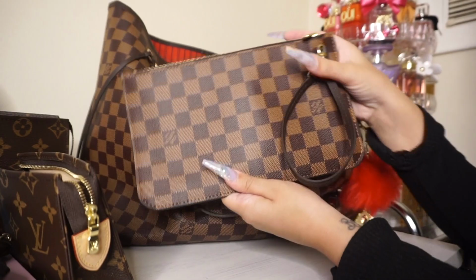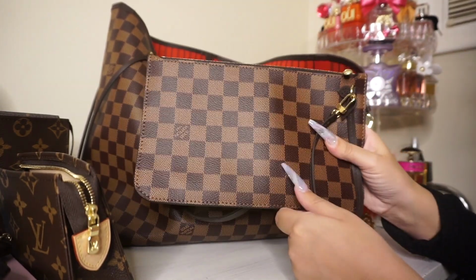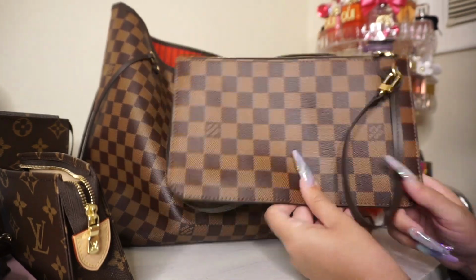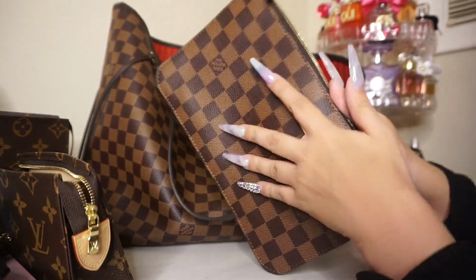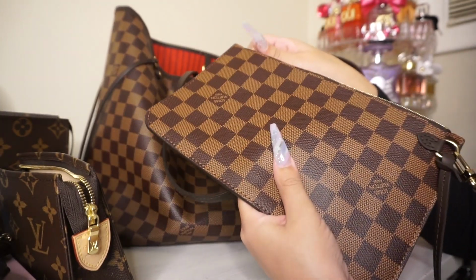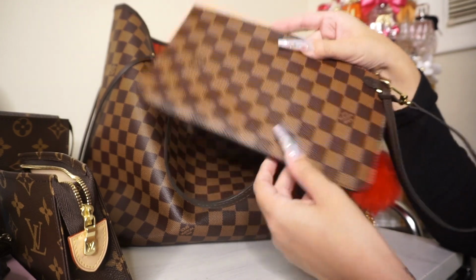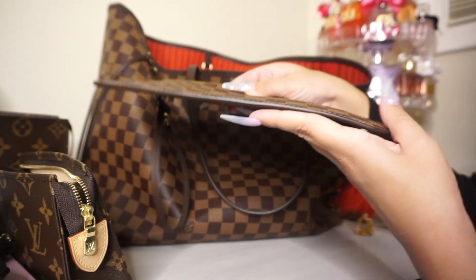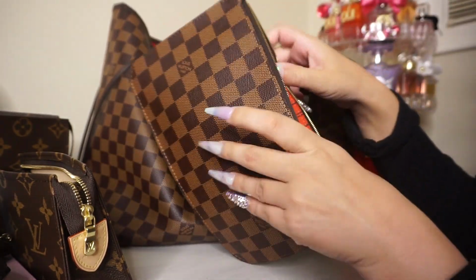I have the pouch that comes with the Neverfulls now. My old Neverfull did not come with this. I feel like they had just started putting these in a month after I bought that one, I swear. But anyway, in here, I think this is empty. Yeah, this is empty. Me and my brothers went out and I took it with me, and I don't really like it because it's flat. I could see it as a clutch, but I don't know.